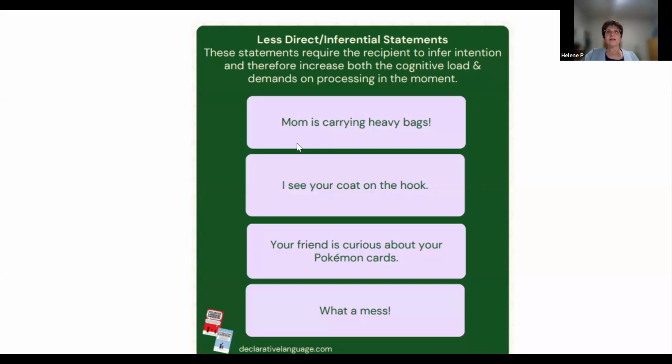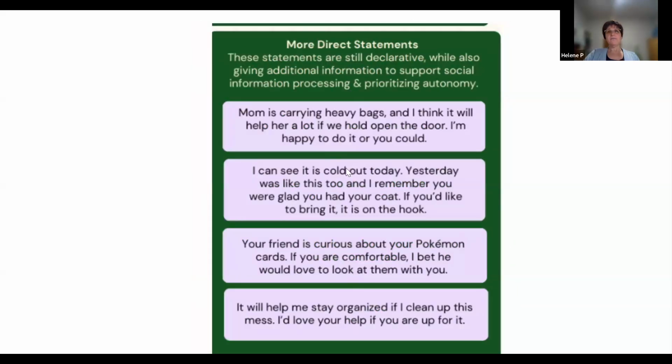So just a few more examples. So these would be like very open-ended questions. But some kids might need more. So here it's like, mom is carrying heavy bags. Like if mom's coming out of the car with the grocery bags, that might not be enough information for some kids. Or, I see your coat on the hook, meaning like it's time to put your coat on. Like they might not be enough information. Your friend is curious about your Pokemon cards. Again, it might not be enough information. So for some kids, they might need more information for them to understand the context.